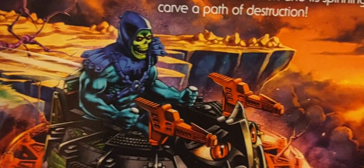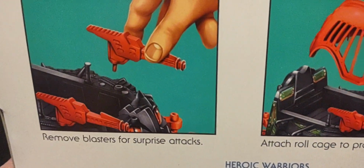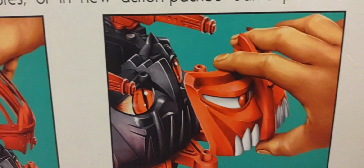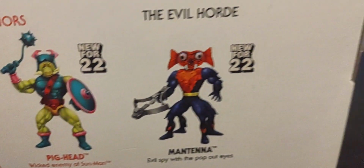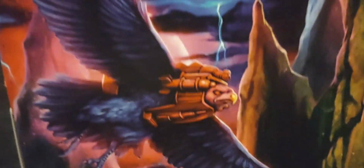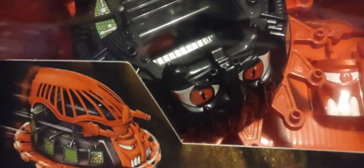Around the back, with some gorgeous artwork as always, Point Dread and Stratos. It's very easy to assemble and put together. You have the blasters, the cage, and the face plate if you wish to use them. And there are the Cross Sell figures, which came out in 2022. A beautiful shot of Screech flying over, and back around.